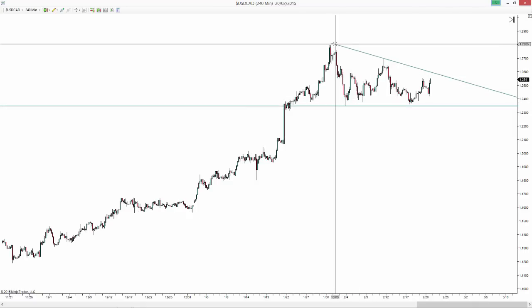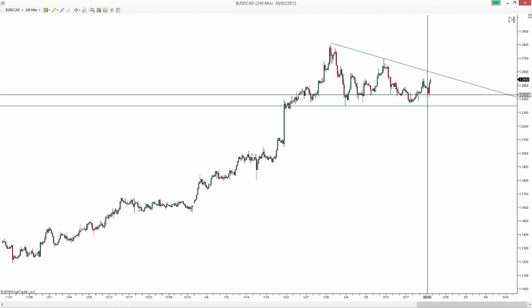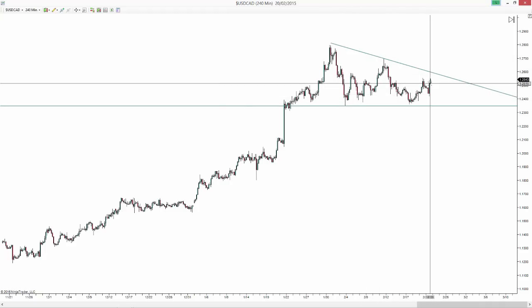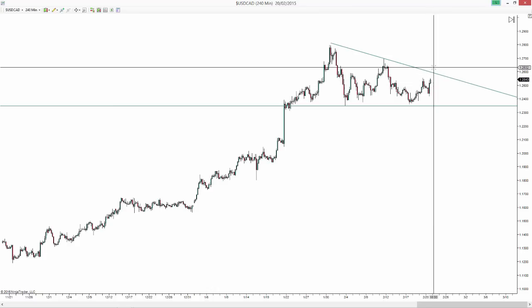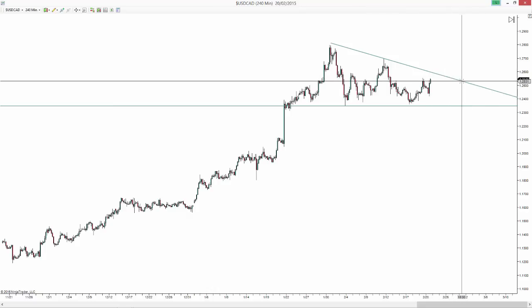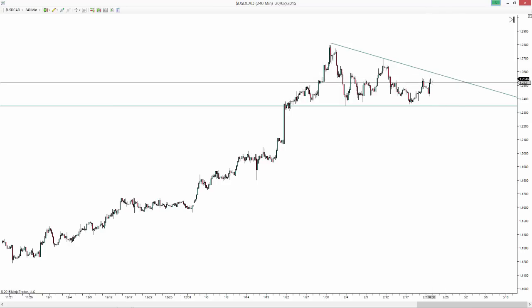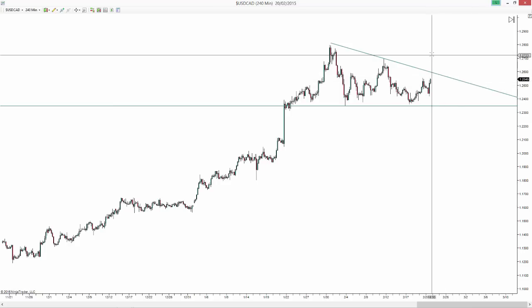We've then got this triangle that's forming here. What we want is to see this triangle broken. But again, as I said to you just now, it needs to be broken by the market moving through the level as opposed to across the level. If it just breaks it because time has elapsed and we've got, you know, however many 4-hour bars into the future and it's just gone through, that isn't a break of a level. A break of a level is when the market moves through it.